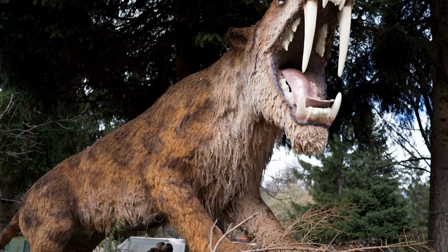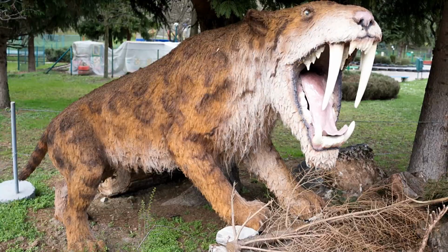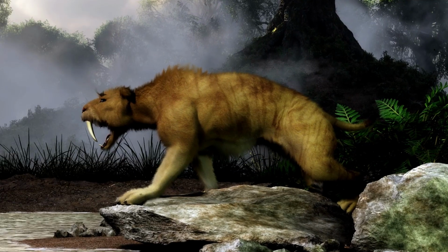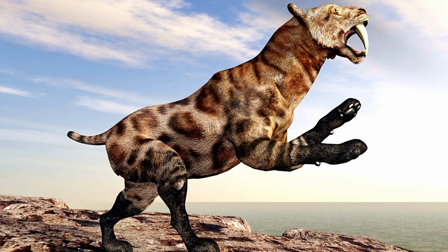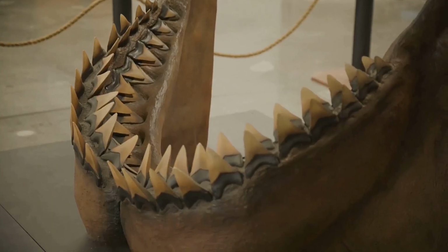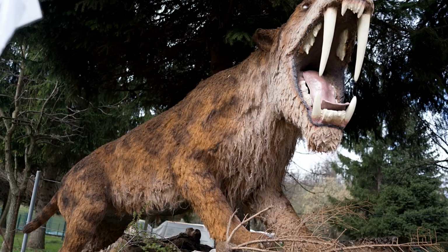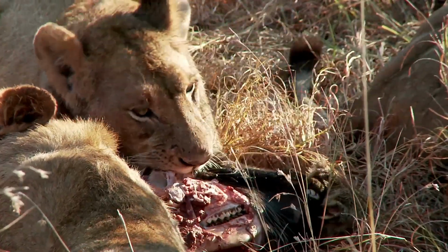Imagine yourself in the Americas during the Pleistocene epoch, where the saber-toothed cat, Smilodon fatalis, reigned supreme. Picture a creature larger than a modern-day lion, with powerful limbs, a stocky build, and those iconic saber-like teeth that could grow up to 11 inches long. These teeth, serrated like steak knives, were not just for show.